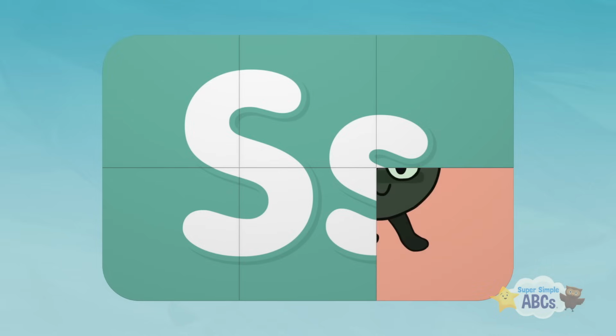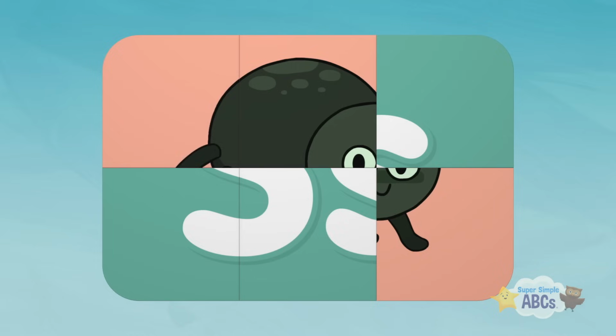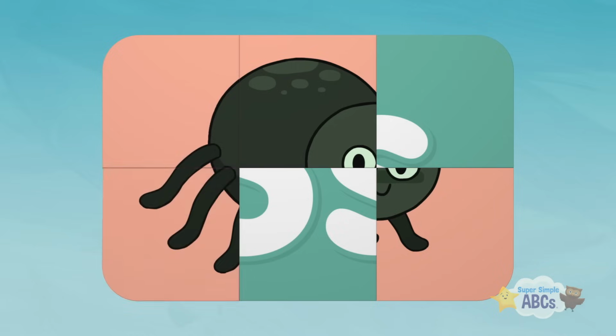Oh, I think I see an eye. And is that a leg? That looks like a big round back. That might be another leg. Wow! So many legs!